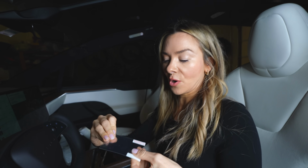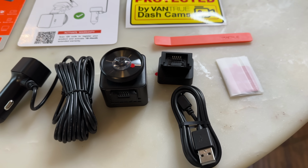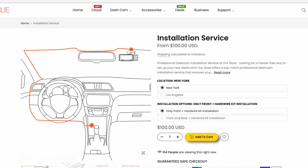We have an electromagnetic sticker here. I'm gonna go ahead and peel off number 1. And center right there. This install is as straightforward as it gets, and you can also get it hardwired and professionally installed just about anywhere. And if you live in LA or New York, Vantrue offers in-store installs in those cities. Now I'm just gonna plug this into my cigarette lighter down here.